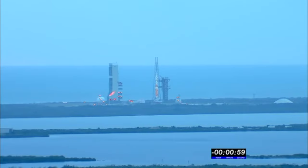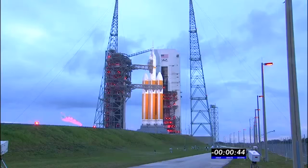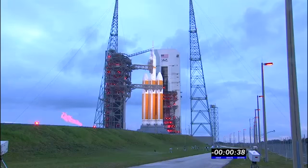T-minus 1 minute. Engine start box go. Rock, report range status. Range green. 50 seconds. 45. Everything is go. GE main power off. Main power off. 40. Upper stage LH2 secure at flight level.